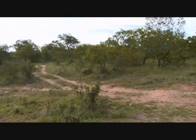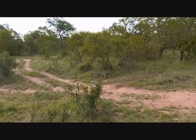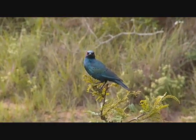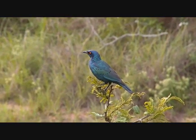Don't go, starling, don't go, don't go. They might want to look at you, child. Glossy starling.